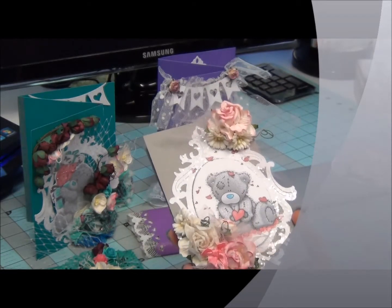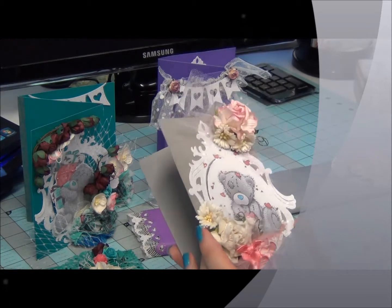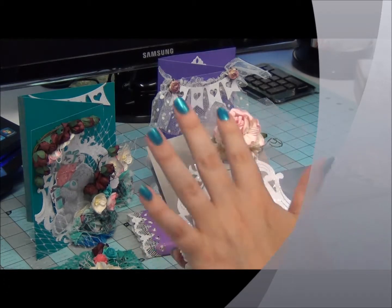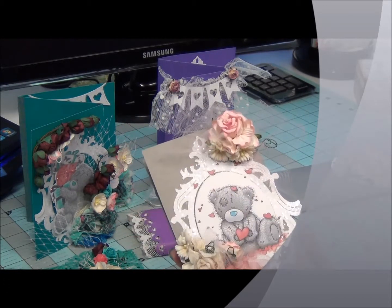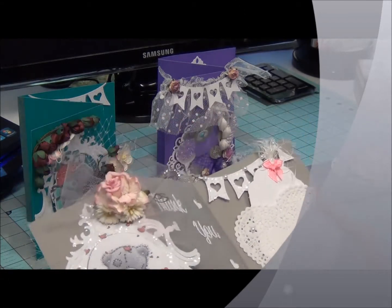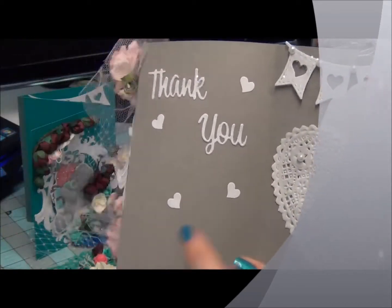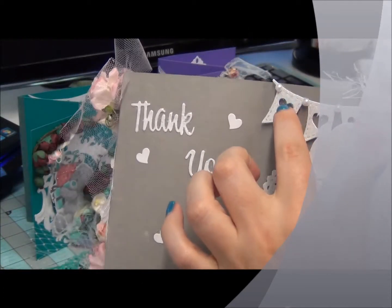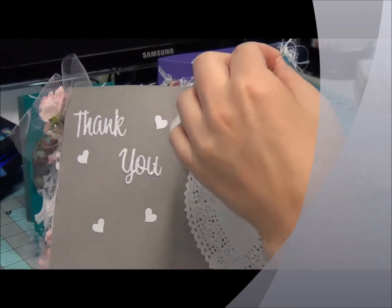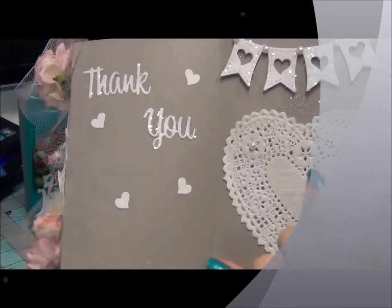So I included two things that I love: this image and the roses, and a little touch of pearls. It's always elegant. And those hearts are coming out of this banner. Let me take the tag out.